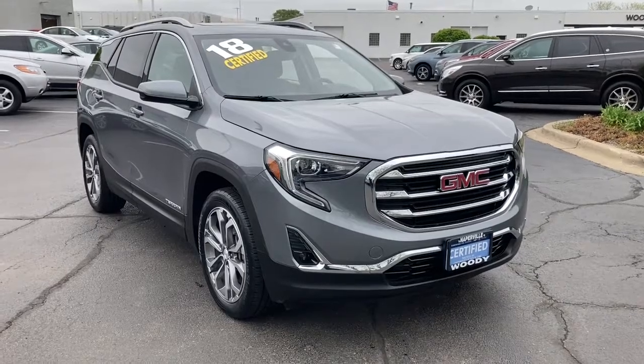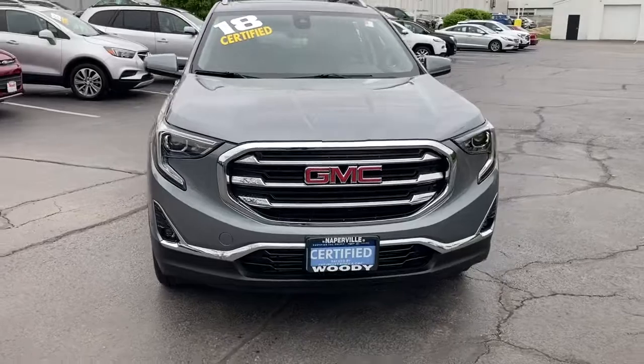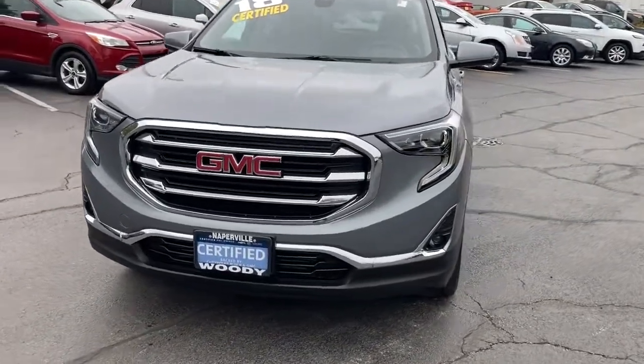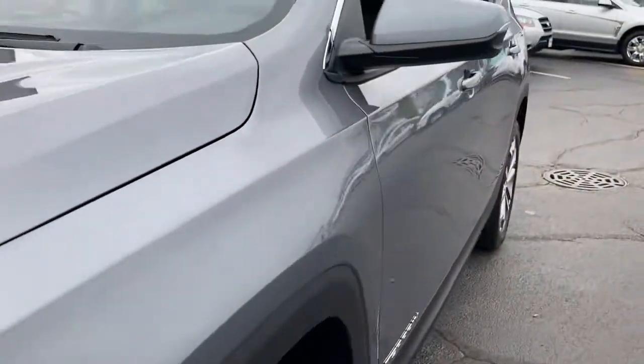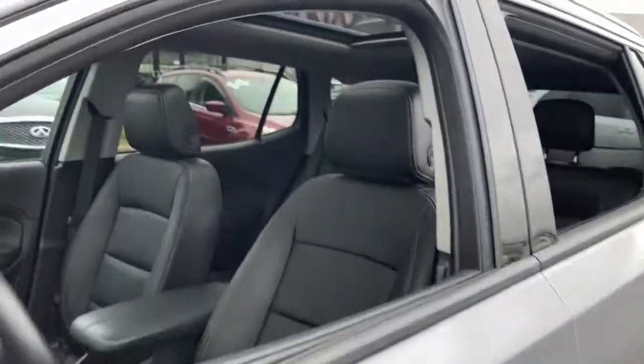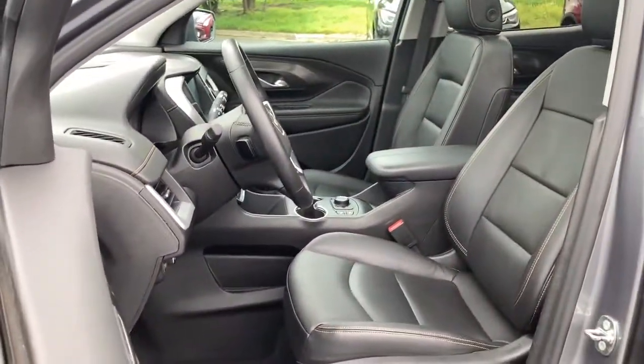Your next car could be the 2018 GMC Terrain. This vehicle is an outstanding buy with fewer than 40,000 miles on the odometer. Now is the perfect time to start a fresh new chapter in your traveling life. Take a closer look at this vehicle. Its design and features represent an outstanding value.